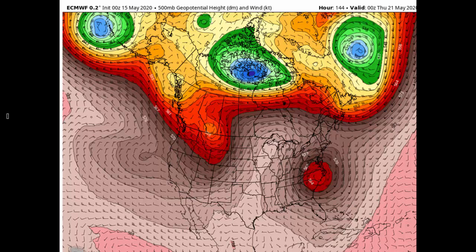Now by Wednesday afternoon, notice that west coast low now is moving into the northern Rockies. So this brings in some cooler air, and we're going to see an increase in shower and thunderstorm activity as we get into Wednesday and Thursday. This will be especially true in Montana, the western Dakotas up into southern Canada.